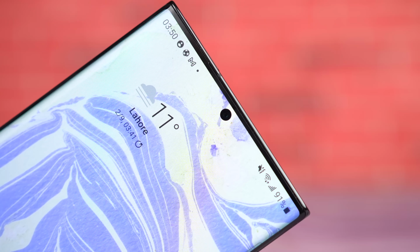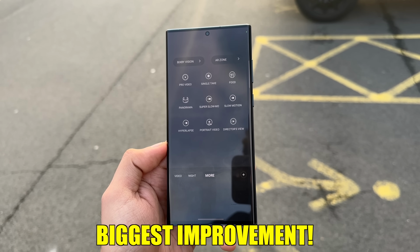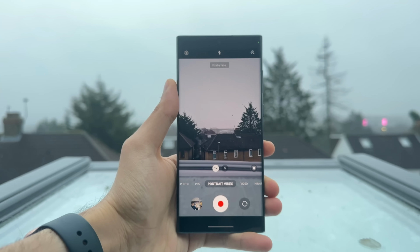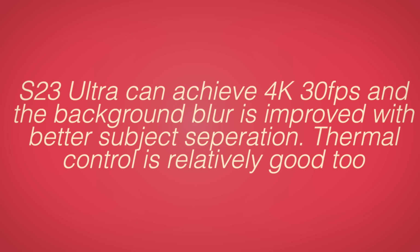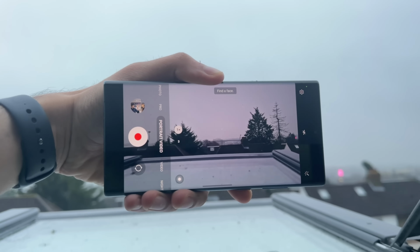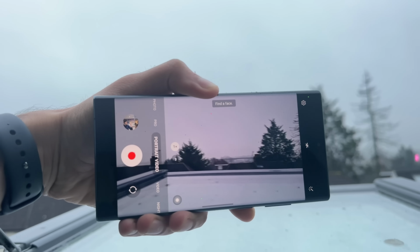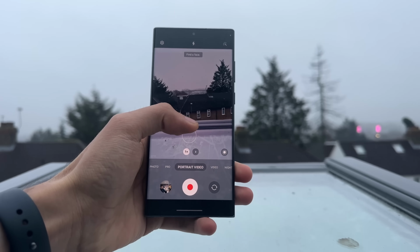But before that, we gotta take a look at one of the most awaited upgrades, which is the significant improvement to Samsung's portrait mode video. Yes, according to Universe, finally with the S23 Ultra, the portrait mode video will have the support for 4K 30 FPS. With the higher resolution, you can expect even better quality, and now with an even better blur and subject separation, which was already so good on last year's model, now even next level with the S23 series.